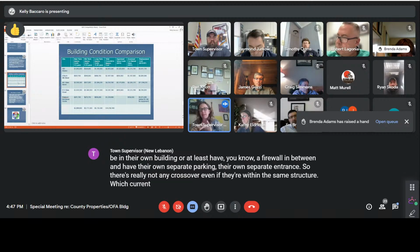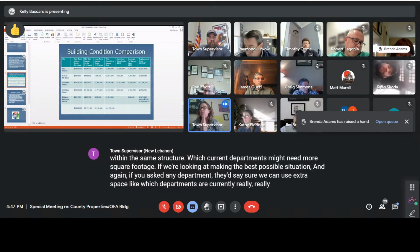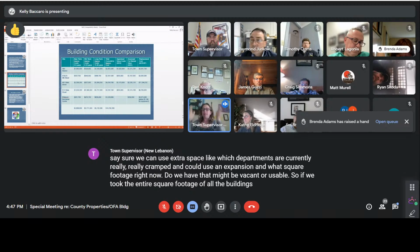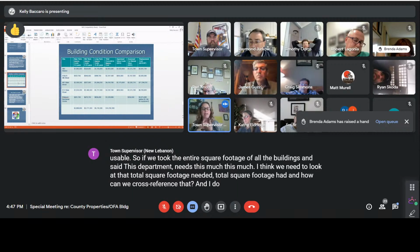Which current departments might need more square footage if we're looking at making the best possible situation? And again, if you asked any department, they'd say, sure, we can use extra space. Which departments are currently really cramped and could use an expansion? And what square footage right now do we have that might be vacant or usable? If we took the entire square footage of all the buildings and said this department needs this much, I think we need to look at total square footage needed, total square footage had, and how we can cross-reference that.